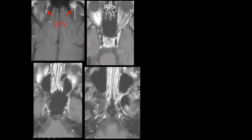Going back now and looking at the images, these are the superior ophthalmic veins, and here we see perineural tracking along V1. This is normal V1 on the right. And we see that it goes to the orbital apex and tracks back into the cavernous sinus. And down here we see tumor in foramen rotundum, tumor in the pterygopalatine fossa, and tumor in foramen ovale. And here is the normal side for comparison. You can see the nerve.